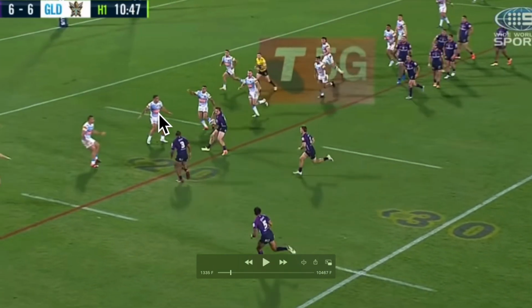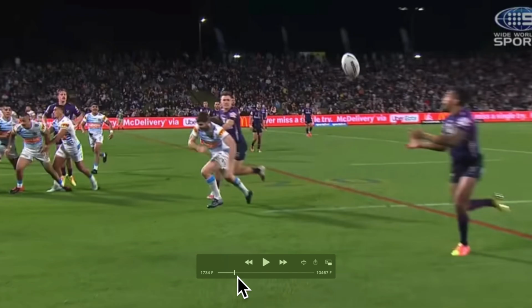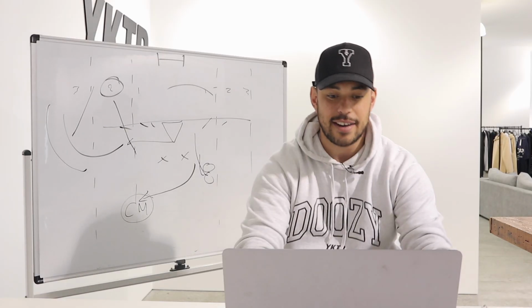Anthony Don tries to make the read, and this is just class. This is just touch, this is just feel. This is just a pure footballer making his play over the top. The touch, the feel, to do it at pace, to do it in the game. Yeah, you've got to be an out-and-out footballer to do it.